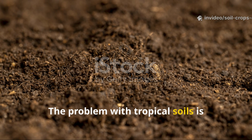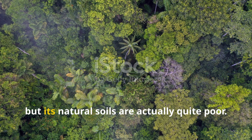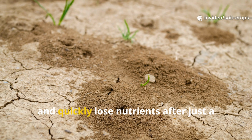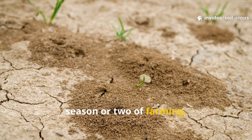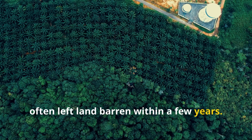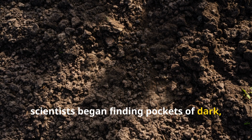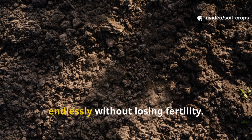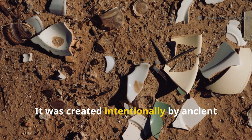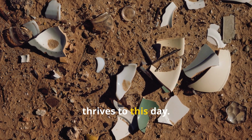The problem with tropical soils is pretty surprising. The Amazon rainforest might look lush and overflowing with life, but its natural soils are actually quite poor. They are acidic, sandy, and quickly lose nutrients after just a season or two of farming. This is why slash and burn practices often left land barren within a few years. Yet, scattered across the basin, scientists began finding pockets of dark, rich, crumbly soil that could grow crops endlessly without losing fertility. This soil was not natural, it was created intentionally by ancient people who learned how to turn waste into an agricultural treasure that still thrives to this day.